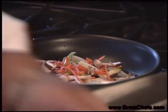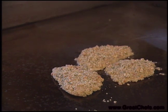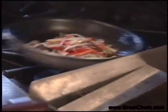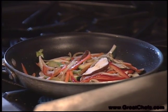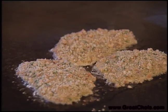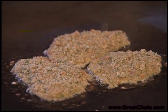Taking our fillets here. Is that right there, right? The fish there. You want to crust it so it's nice and golden brown. And the thing about this fish here, you don't have to cook it too long. And any kind of seafood, you never want to overcook.